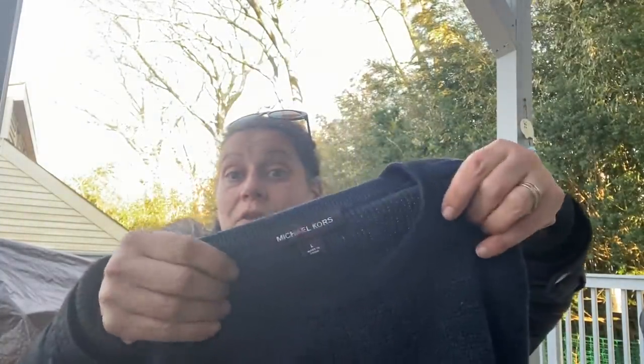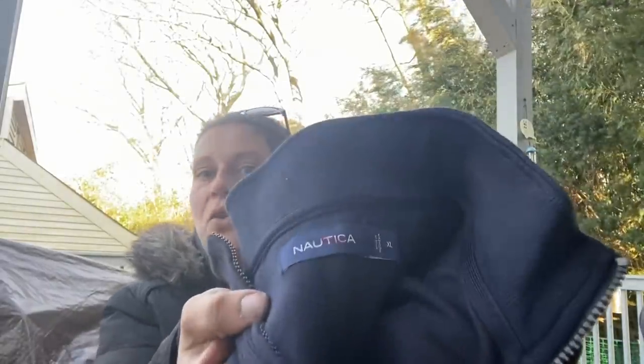Then they had a porch sale. So men's clothing and women's clothing they had outside in separate locations were $2 a piece. So I got this Michael Kors sweater for my stepfather for $2. It's just a nice blue sweater. And then I got this, same color, this Nautica quarter zip light sweater for Brett.